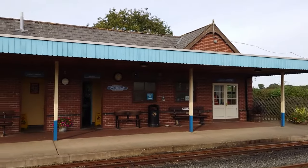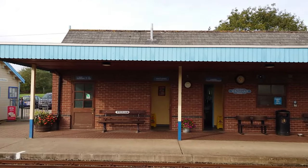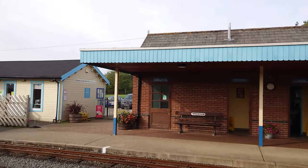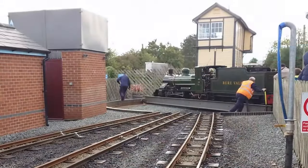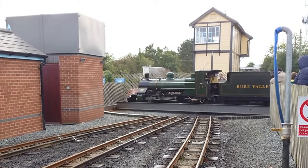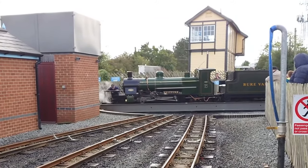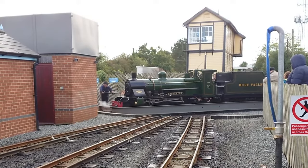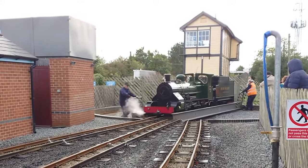The Bure Valley Railway, built on the former East Norfolk Railway line trackbed, first opened as a tourist attraction in 1990. Operated as a not-for-profit heritage railway, a small number of dedicated staff and volunteers provide a workforce running the 9-mile, 15-inch gauge line. As of 2023, the Bure Valley Railway draws in 100,000 visitors a year.